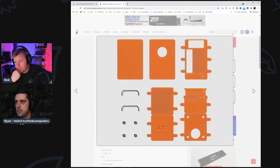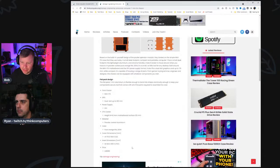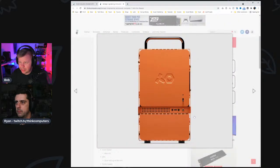Think how much cheaper it probably is to ship as a flat pack. It's $195 and all aluminum. This is what it looks like once you put it all together. It's an interesting little design, I would say.